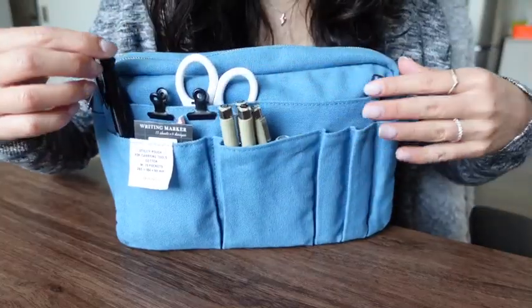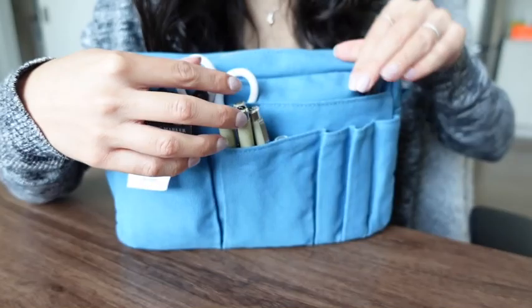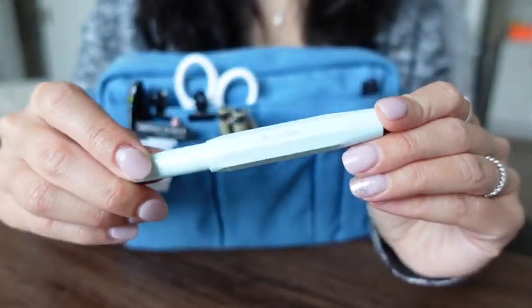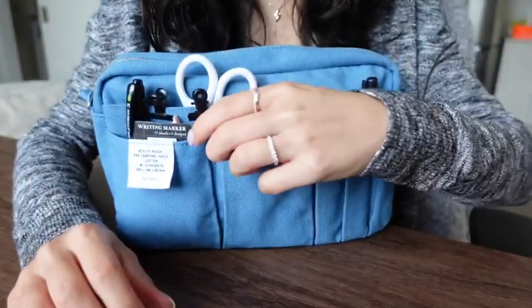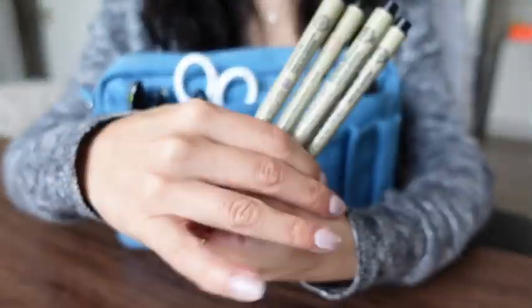I also have my Uni Jetstream here, as well as my Tombow calligraphy pen in the hard tip. I have my go-to Kaweco Sport in mint green with the EF nib. I have a bunch of my Sakura Pigma Micron pens in different sizes.